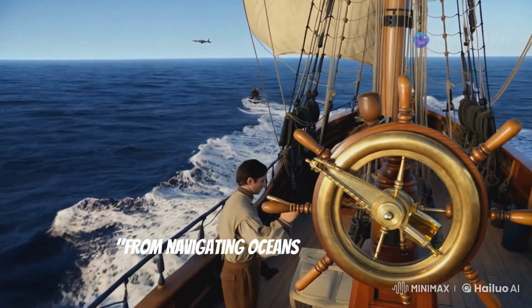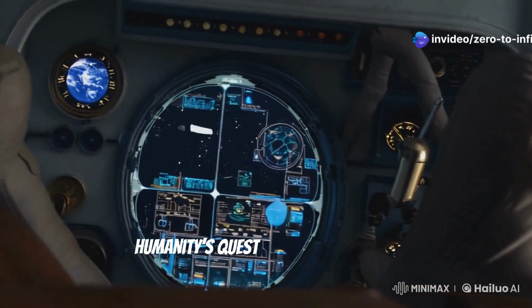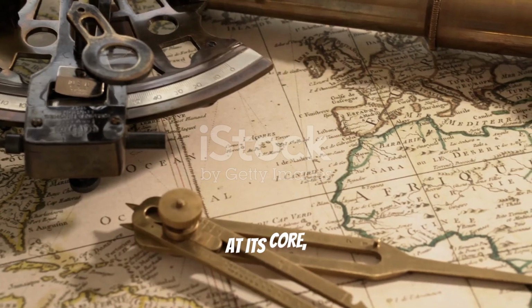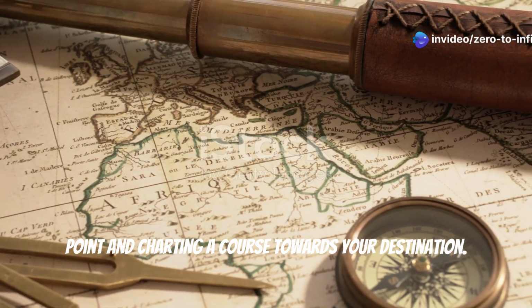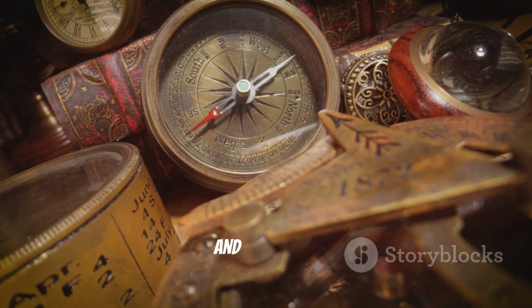From navigating oceans under the stars to exploring the vastness of space, humanity's quest to find its way has evolved beyond imagination. This is the story of space navigation. At its core, navigation is about determining your position relative to a known reference point and charting a course towards your destination.